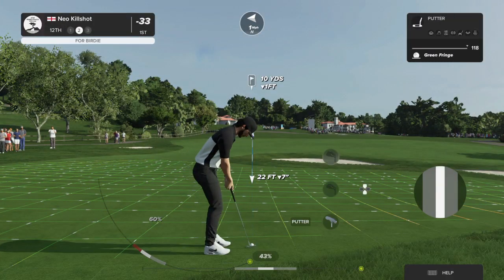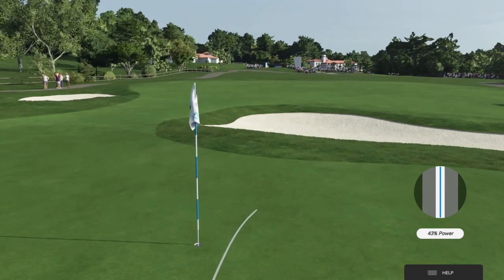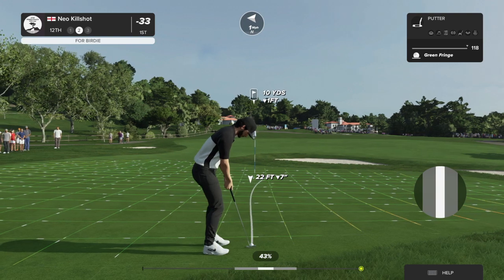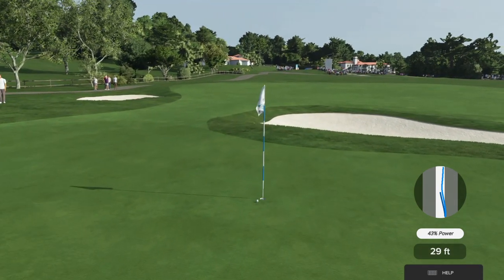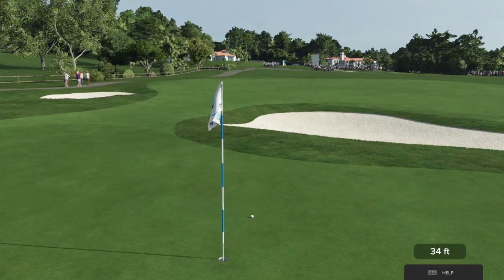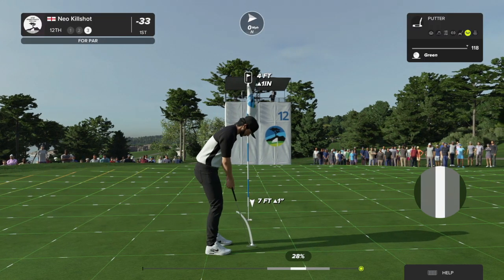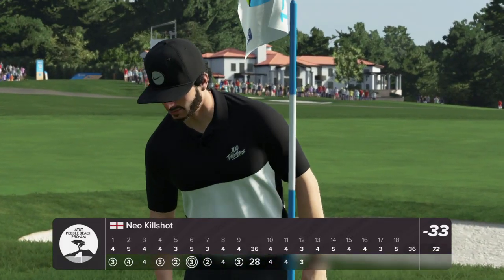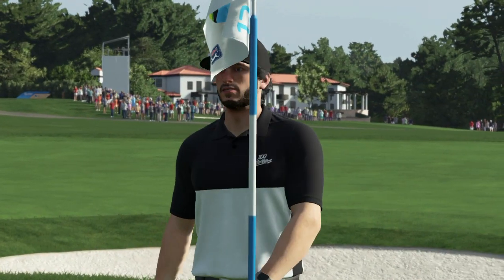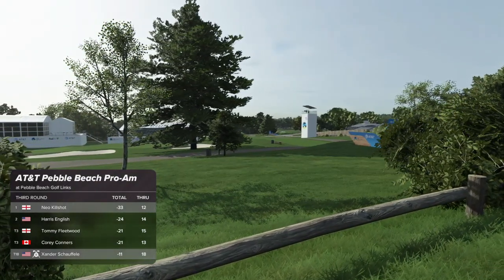Let's see if we can get this one up and down for par. Oh, that's frustrating. Well, this would be a good one to make. It's for par. This looks good. Good putt, that. Our current leader now enjoying a 9-stroke lead. A long par four this hole.